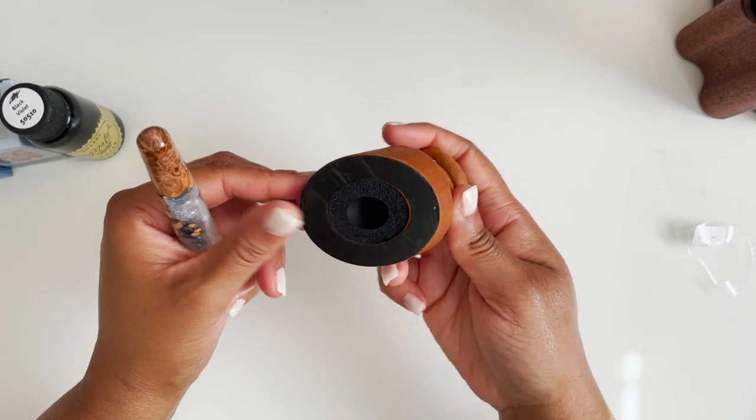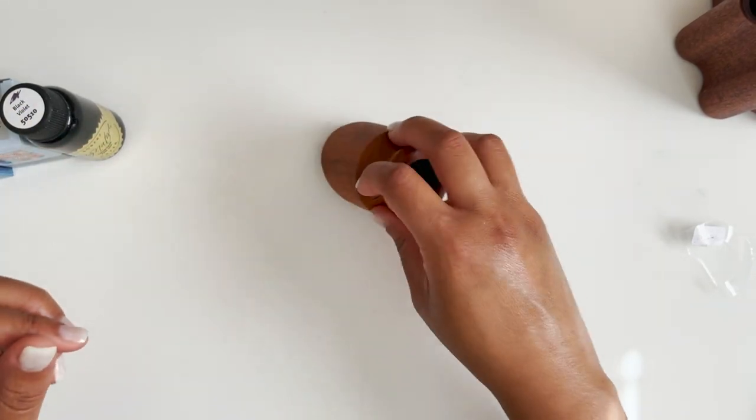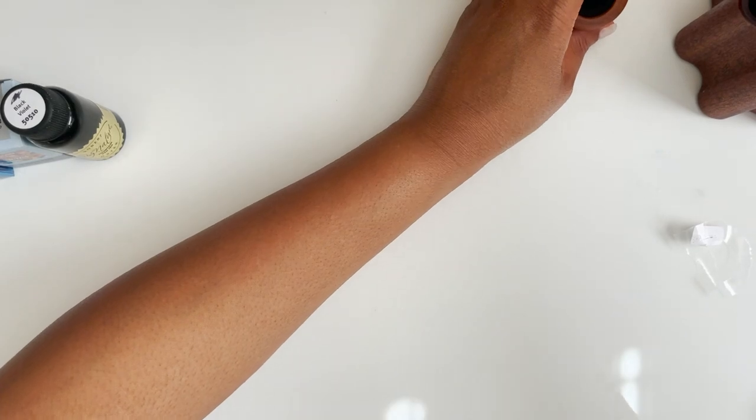So yeah, it's not quite sticky. It's like this, I don't know. It will hold on to whatever surface you have it on. So I'm just setting that aside.